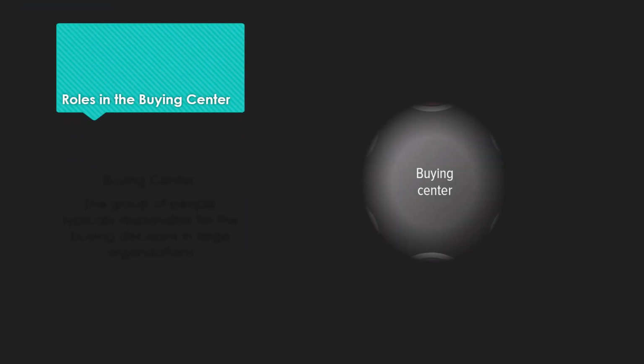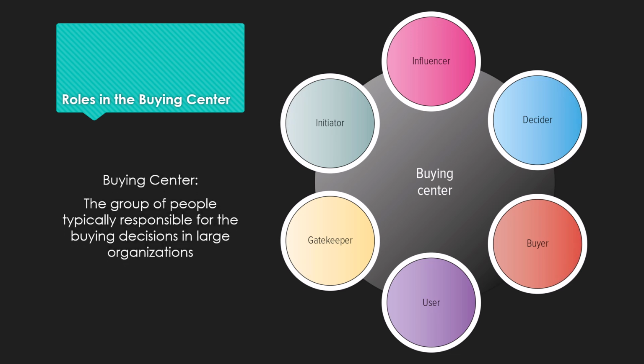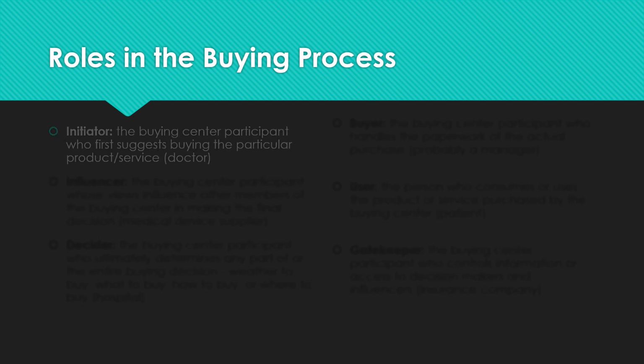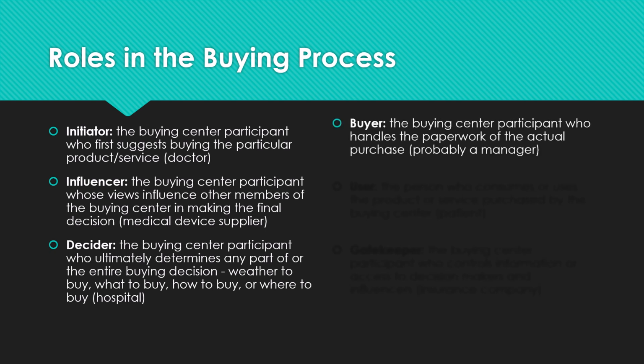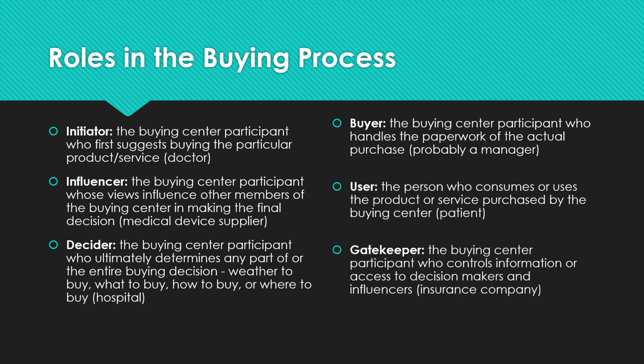So next we're going to be looking into the roles of the buying center. There are 6 of them, and we will be going into those in just a second. So just going to touch on the roles in the buying center and using a hospital procedure as an example. So the initiator would be the doctor, the influencer be the medical device supplier, decider would be the hospital, they do the who, what, when, where, why. The buyer is probably going to be some sort of manager who has that authority. The user is going to be the patient, and ultimately the gatekeeper is going to be the insurance company.